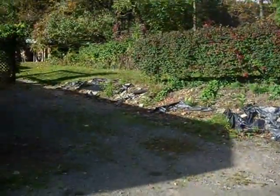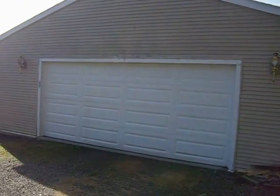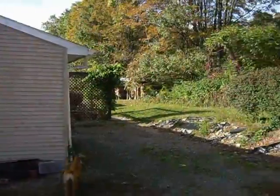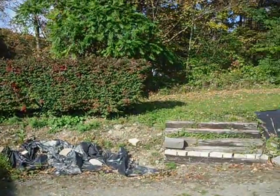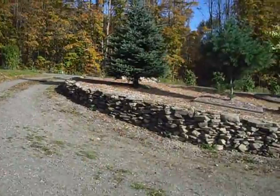Okay, so let's see. This is the garage here, the front of it. Garage that we don't really like that much. The guy that did it really just didn't do that good of a job. It leaks. It functions. It works. It's a 2-car garage. We fit a lot of stuff in it.